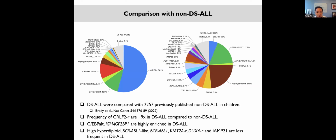So the frequency of CRLF2 is almost tenfold higher in cases with Down syndrome compared to ALL cases without Down syndrome. The CEBP altered subtype and IGH rearranged with IGF2BP1, they're extremely overrepresented in Down syndrome ALL. Other subtypes of ALL, such as high hyperdiploid, the BCR-ABL-like, the BCR-ABL, and so on and so forth, are actually underrepresented in Down syndrome ALL compared to kids with ALL without Down syndrome.